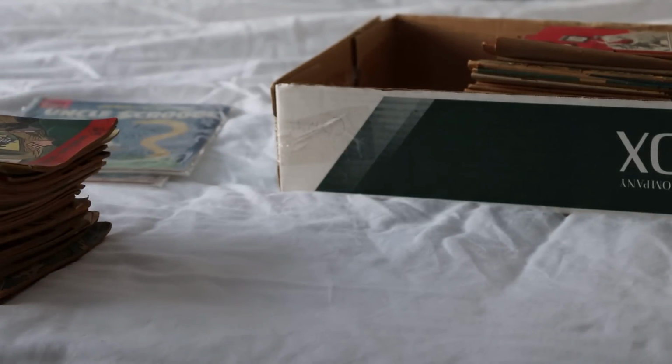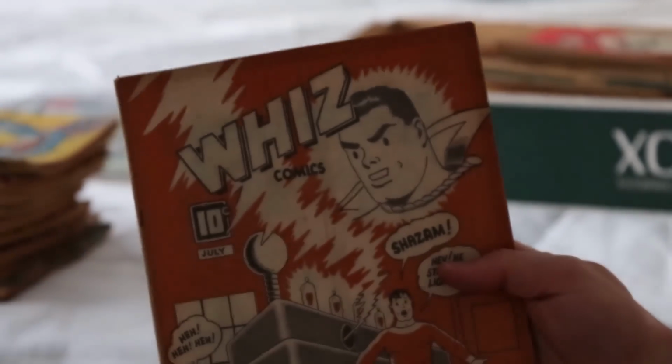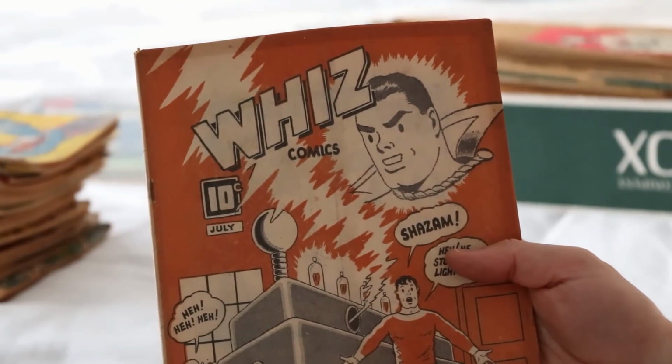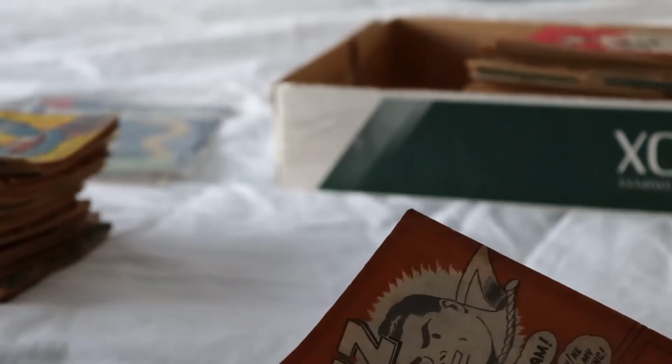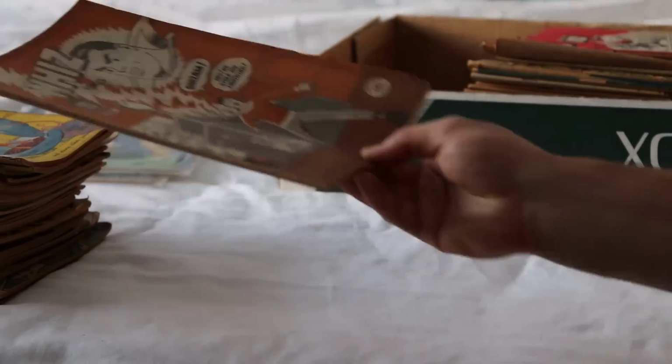1942. It's got a tear on the back. A little piece missing. Jeez, that's so nice. These are so nice. This is more famous for American audience. Whiz Comics. A very unusual cover because you don't get these covers on the American ones. This is a recovered black and white reprint. Volume 3, number 7 from July 44. Cool Shazam cover.